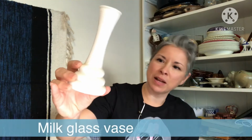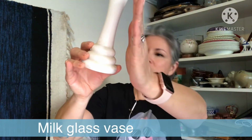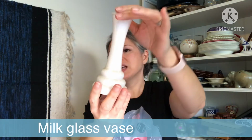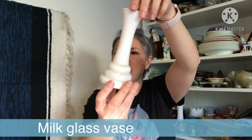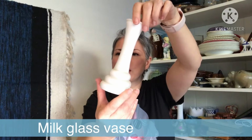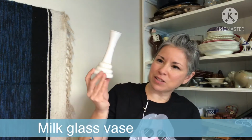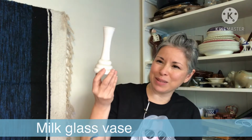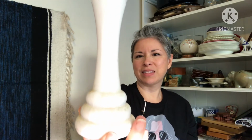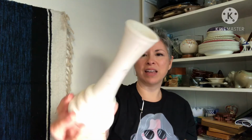Did get this one. Let me see if you can see that. I've got this cute little design here. It is dirty as can be. I, again, took it straight out of the box and brought it to you. So again, it's a nice little dirty piece, but it's really cute. And again, no chips or cracks.